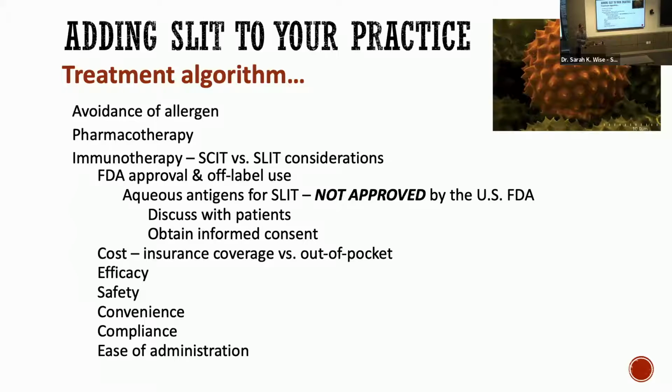So it's an out-of-pocket charge, but patients are very happy. And once you sit down and talk to them about it, most of them are very willing to take that on. It is convenient, and patients tend to be relatively compliant. They do the sublingual immunotherapy at home, so they do not have to come into the office for shots. So I think that that's also a good benefit.